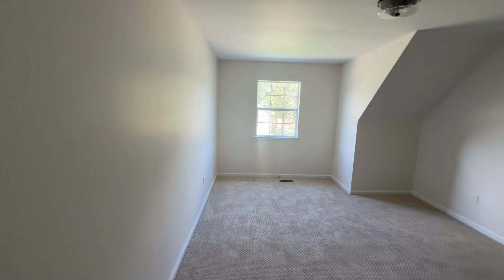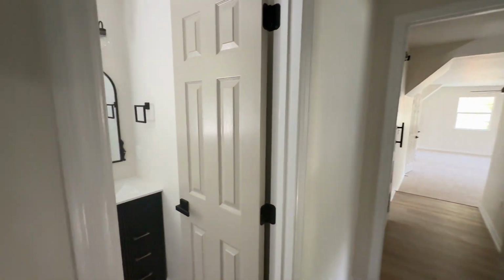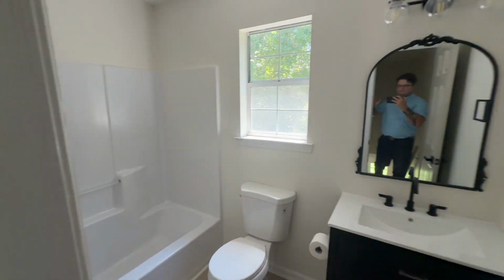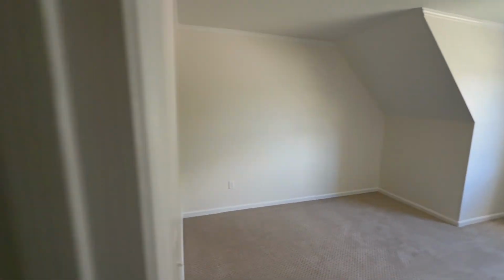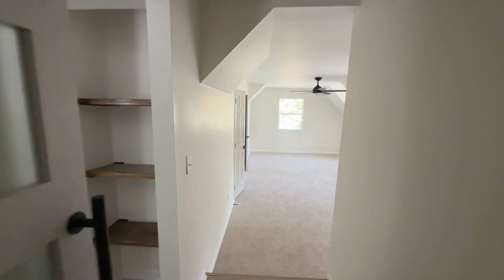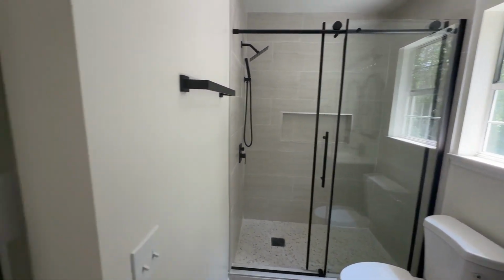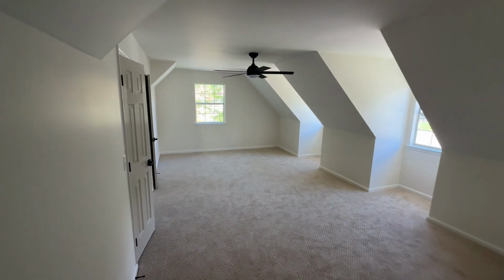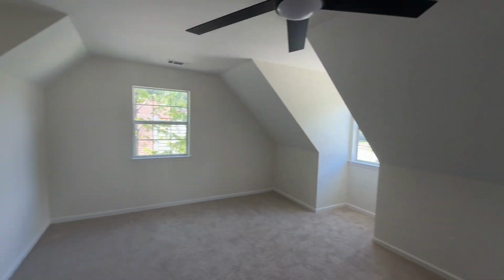So you got a bedroom over here. It's a nice walk-in closet. You got your bathroom right here. Another bedroom. And then this is the primary, which is huge. You got your bathroom, dual sinks, big old walk-in shower. Then here's the bedroom with a lot of natural lighting. Then you have walk-in closet number 1 and walk-in closet number 2.